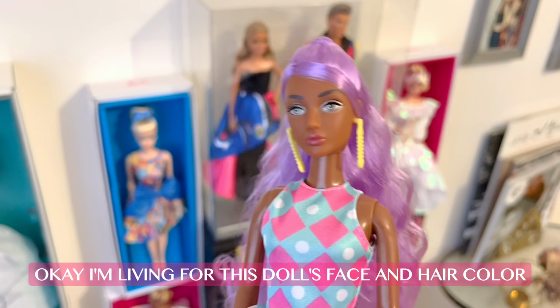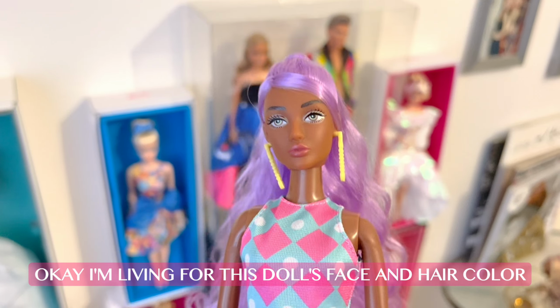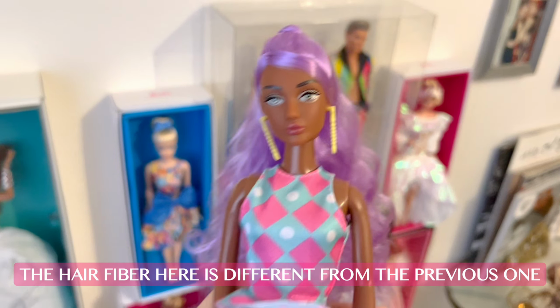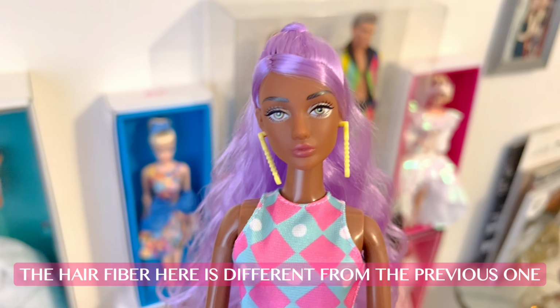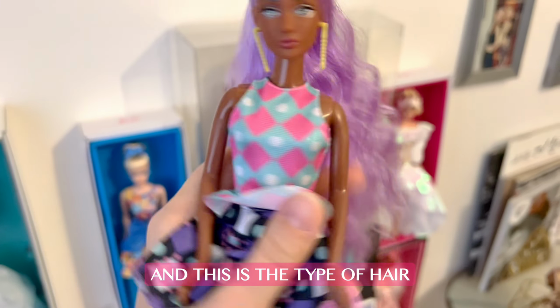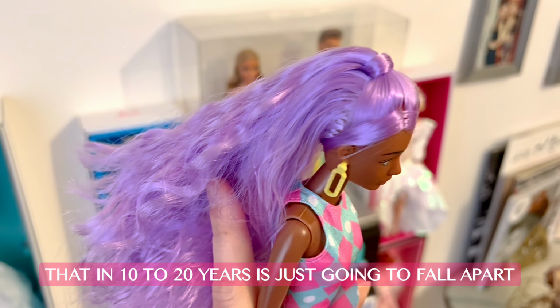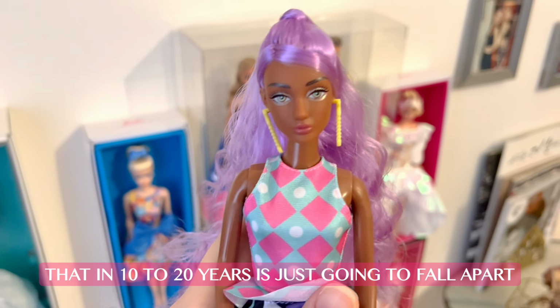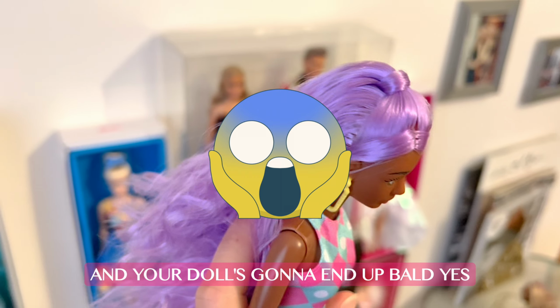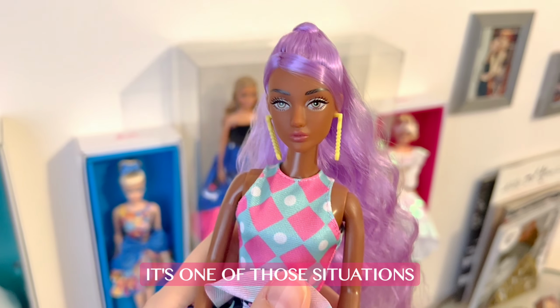Okay, I'm living for this doll's face and hair color, but unfortunately the hair fiber here is different from the previous one. It's not as soft and silky. It actually feels quite brittle, and this is the type of hair that in 10 to 20 years is just going to fall apart and your doll's gonna end up bald. Yes, it's one of those situations.